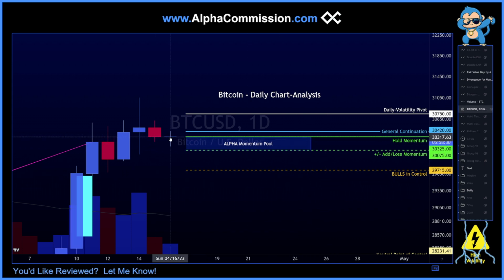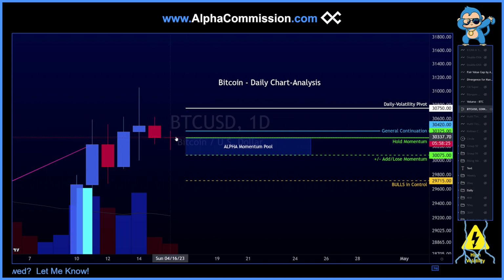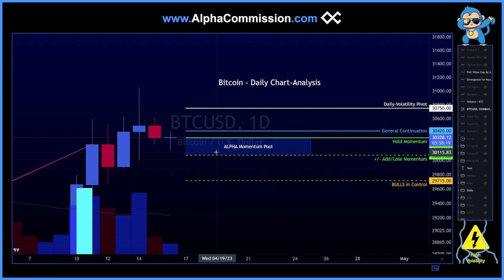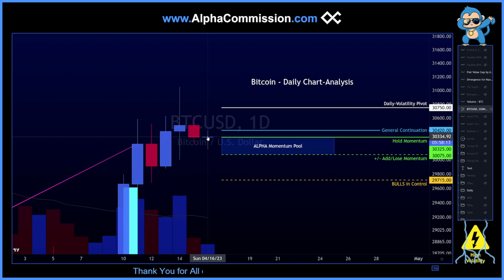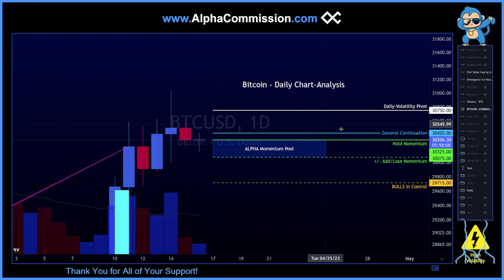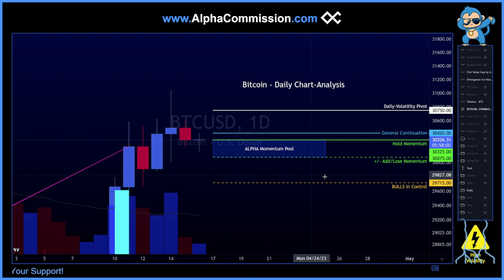Now, the good thing about the daily is currently you can see this real indecision candle here right on the edge of the alpha momentum pool, and so it is deciding whether or not it wants to take a swim lower or whether it's going to hold this momentum to the upside. So that is a critical level, guys, that we need to be thinking about. 30,325 at the close of the day, and just for a little extra oomph, 30,420. So we are seeing the importance of that little zone there.